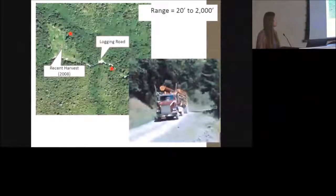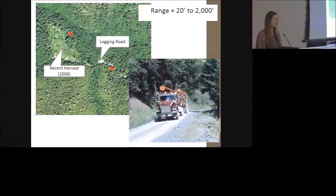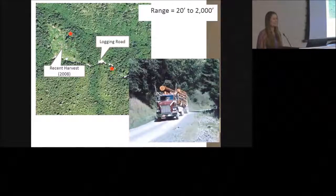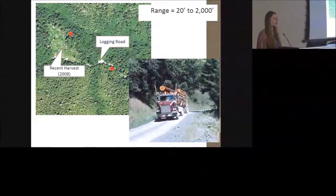Some other anomalies, or things that we were surprised about. We found that some dens were located in close proximity to man-made edges or openings. So the range would be about 20 feet, and then other females were denning pretty far away, as far away as you can get on a managed landscape from those man-made openings, about 2,000 feet. And in the photo, there are two dens from a female. One of her dens is located at the bottom right star. It was located about 35 feet from a main line logging road. And then the other den in the top left was about 40 feet from a recent clear cut.